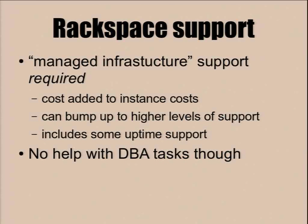Now, by the way, with the Rackspace support, they have this fanatical support thing, and they have an interesting pricing thing in the cloud because signing up for their extra support is actually not optional. Meaning that your first cloud instance with Rackspace costs a lot because you have to sign up with a support program. But then it's not incremental with additional instances.